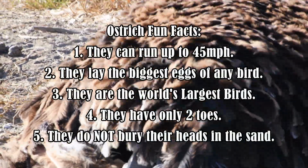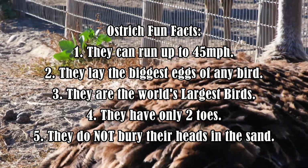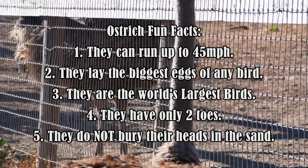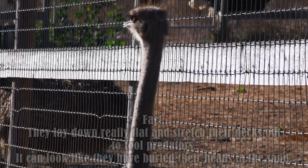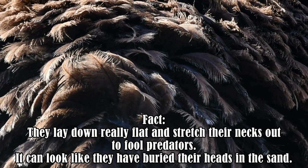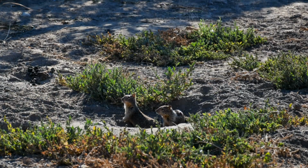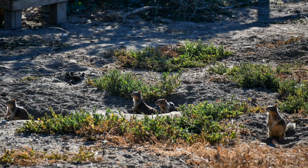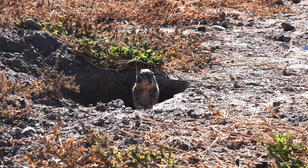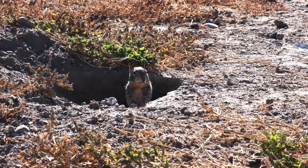All over the park, there are ostrich and emu fun facts. I had no idea they could run so fast. I did know they had the biggest eggs. But I didn't understand that whole hide their head in the sand thing until now. The colonies of ground squirrels seemed very excitable, chirping and calling to each other, but when they caught you staring at them, they went statue still.